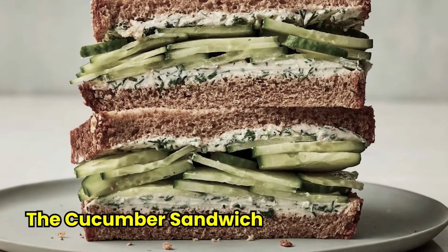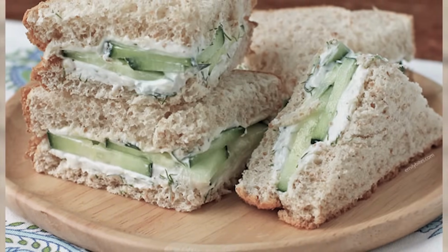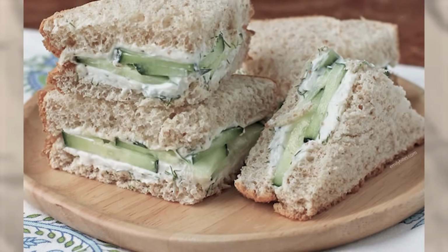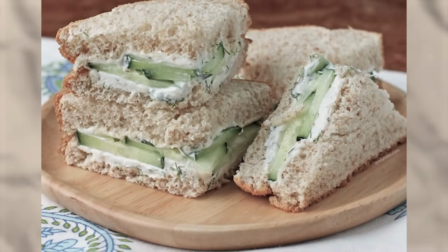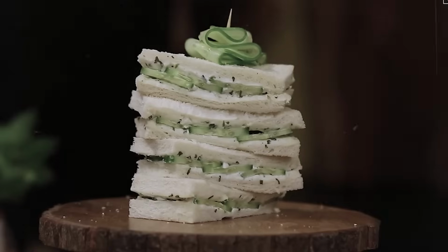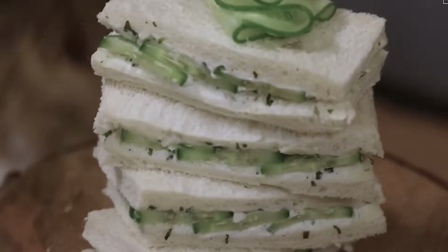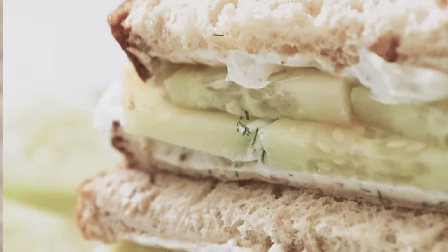The Cucumber Sandwich. While we often associate cucumber sandwiches with fancy afternoon tea, they actually began as humble fare during tougher times. Thin slices of cucumber between 2 pieces of bread provided hydration and a cooling refreshment for workers during hot weather, especially when meat was too expensive.